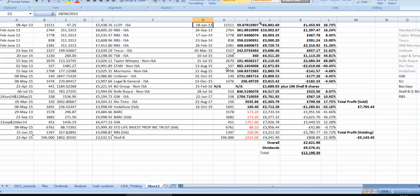That's trading. And again here with RBS, I bought it in 2013, and sold at various points and made a decent profit. But again, it's not investing, is it? It's trading. So I've added it all up, and obviously some losses here. These are where I've made the decision to move away from individual shares, and I've gradually got rid of them.